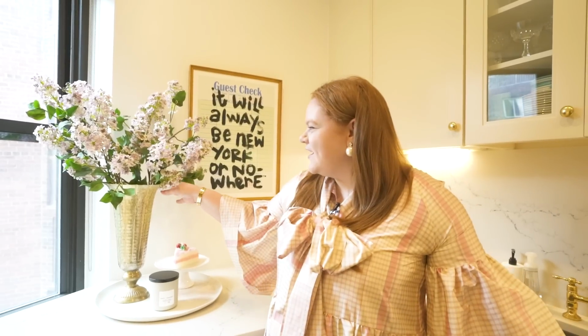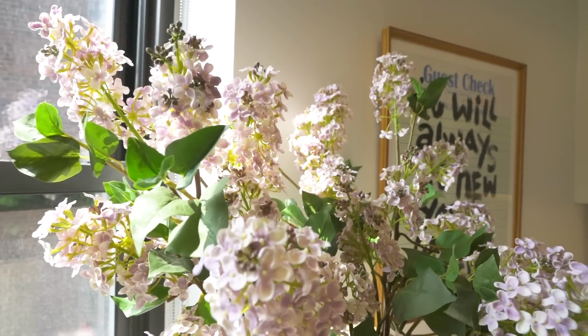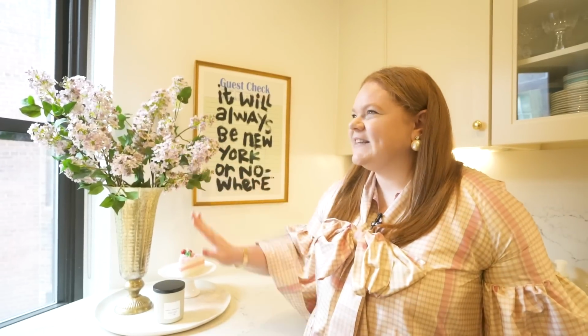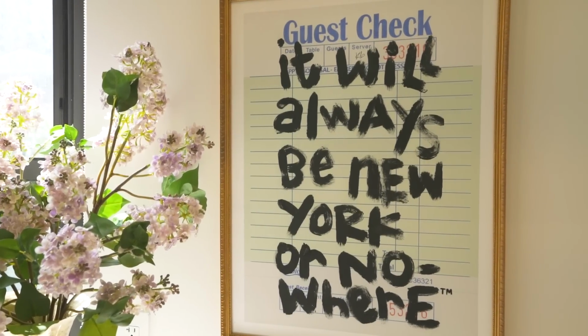And then over here, obviously we have some more faux florals. I love the tie-in of the purple. It ties in with the foyer and just brings in a little bit of color to this space, with, of course, it will always be New York or nowhere, because it truly will always be New York or nowhere.